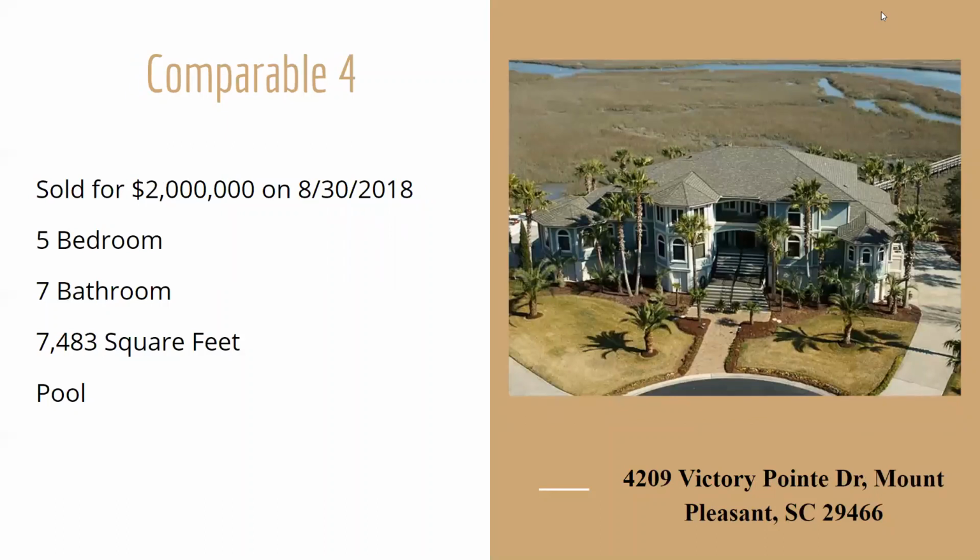The fourth comparable is located on 4209 Victory Point Drive in Mount Pleasant, South Carolina, and sold for $2 million on August 30th in 2018. This comparable has 5 bedrooms and 7 bathrooms and is 7,483 square feet, and also has a pool.